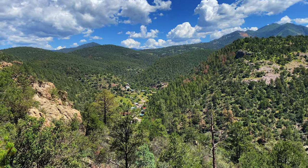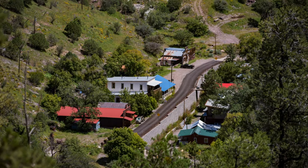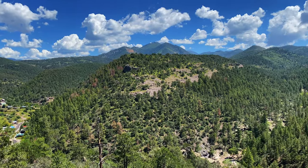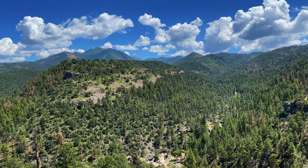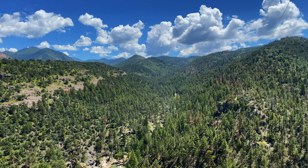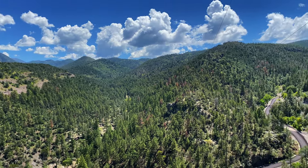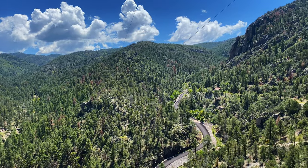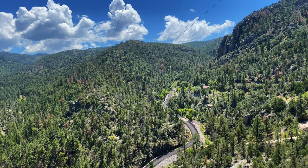The town of Mogollon. We made it up to this high point above town. It's kind of a nice perspective. The woman at the museum was saying that there are over 600 miles of tunnels throughout these mountains here. That's the road that you can take to come on down.